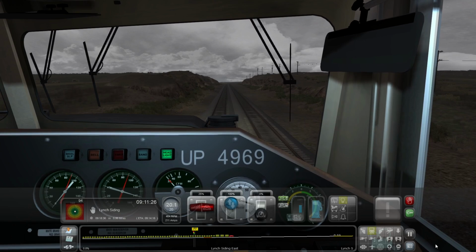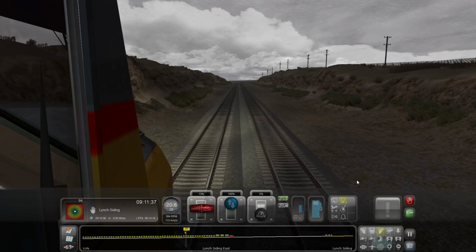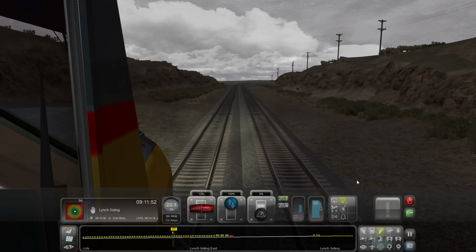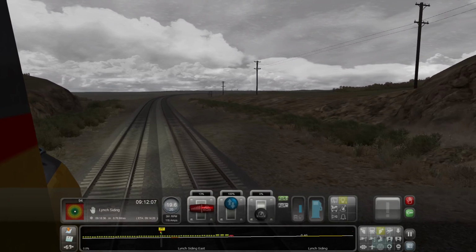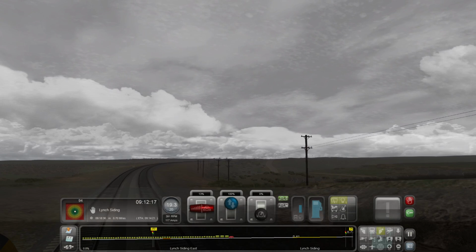Wow. Flash of thunder. Blimey. The weather has turned. Well, we're certainly not going to be getting much in the way of points in today's run then, are we? And it's starting to rain. Good. Blimey, the weather is turning on us.